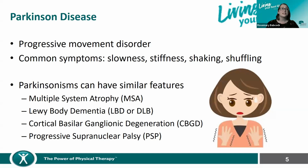the time. Often it's considered to be what's called idiopathic, meaning they have no idea why you have it. It happens.